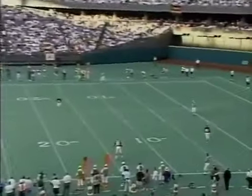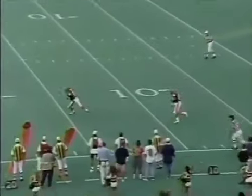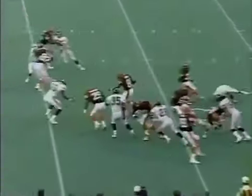Here's the kickoff by Hollis. Well hit downfield to rookie David Dunn. Stood up, thrown back from the 24-yard line on a head-on stick.